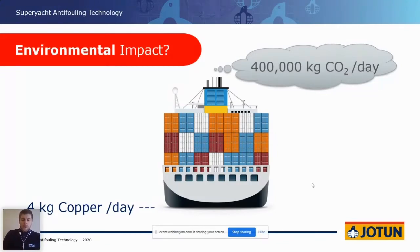But when it comes to emissions, to give you a bit of an understanding, if the effect of the biocide regulations would be to increase the GHG emissions, the environment would lose entirely. To give you a few interesting facts, it would take 50,000 years to double the amount of copper in the sea if we continue the trend line we are at the moment.